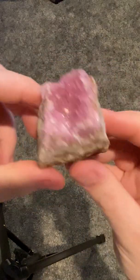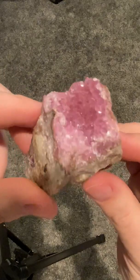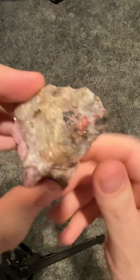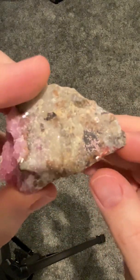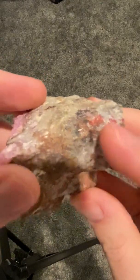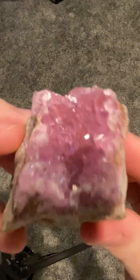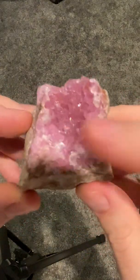Now this is a small random cobalto calcite. I love this. Absolutely, it's just beautiful. The shimmer in that. There's some of the pink here. This is from Morocco. Love that.